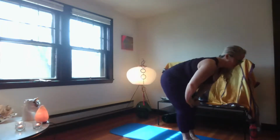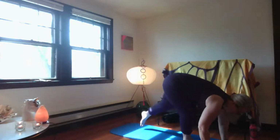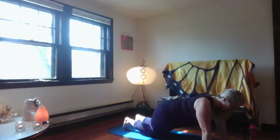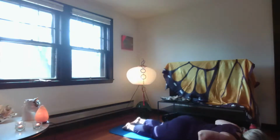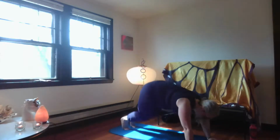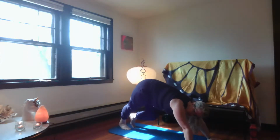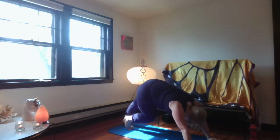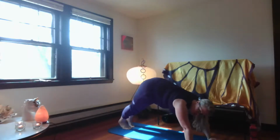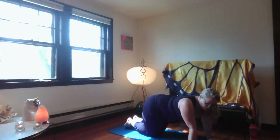Inhale to a halfway lift. Exhale, fold, hands to the mat, step back into plank. Chaturanga, lower yourself down, pulling up through cobra and back through downward facing dog. Bend and straighten those knees. Breathe. Nice job. From here, you're going to lower your knees down to the mat, onto all fours.